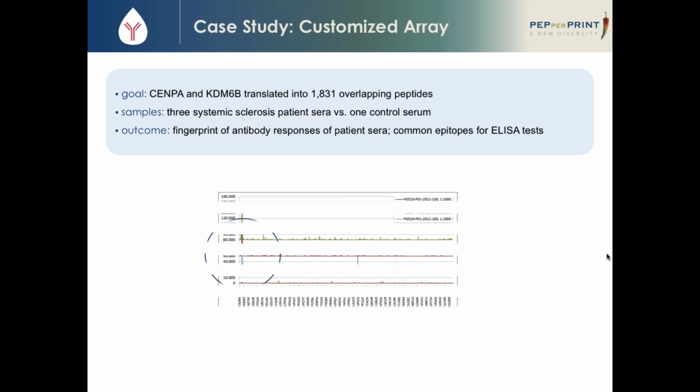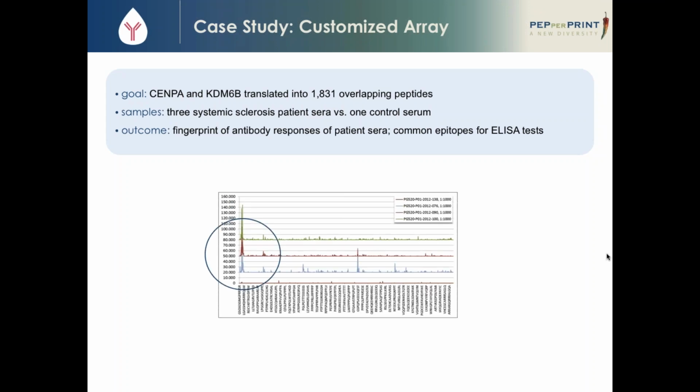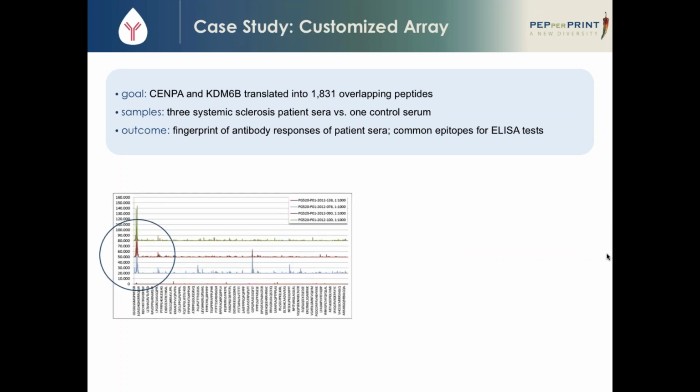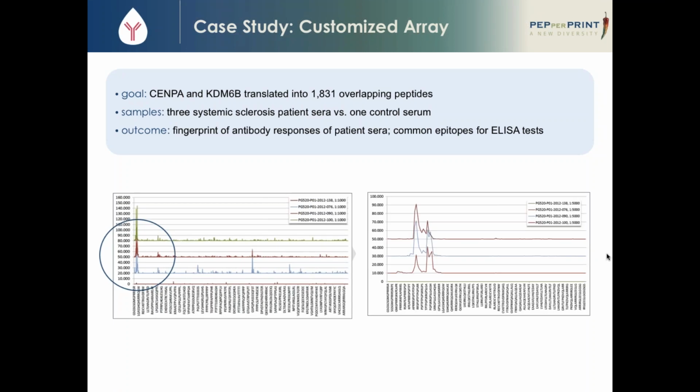So in this case study, we tested 3 patients' sera for a sclerosis study versus 1 control sera. And what we found was a number of unique features that we have in each patient's sera with the highest signal-to-noise ratio. If you zoom into this region, you can see that it's not only a single peak, but due to the high resolution, we can see that the peak is based on 2 different epitopes. I wanted to note that we have an application note available on our website that discusses this project in more detail.